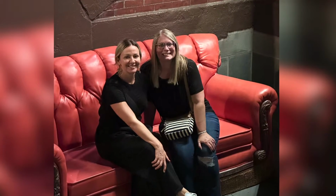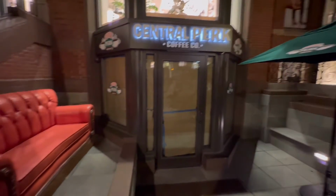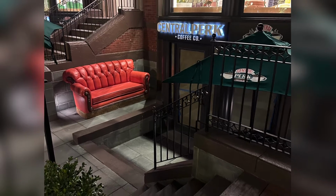And before heading back to our hotel, we made one last stop at Central Perk. Any Friends fans out there? Do you recognize the orange couch? Unfortunately, the coffee shop was not open for business yet, but they had this fun little seating area out front, and we got to check it out and kind of peek through the windows. Let me know what you think if you do get a chance to really check it out.